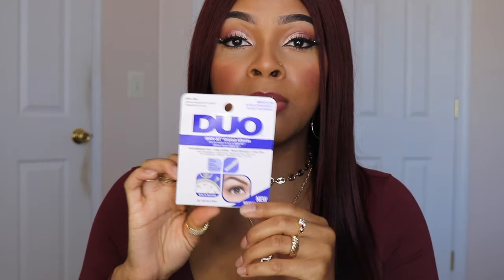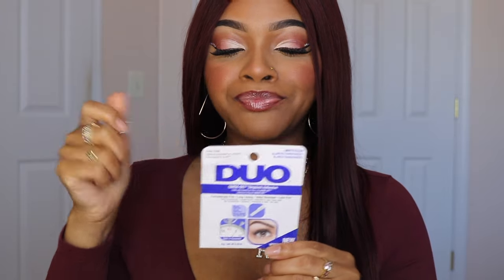Let it sit for literally like 5 seconds and put it on, and it's just ready to wear. It doesn't take long for it to get tacky and ready to go on, and it's just so easy to work with. And I love that it's not too much product that comes out of the tube. I couldn't think of it.